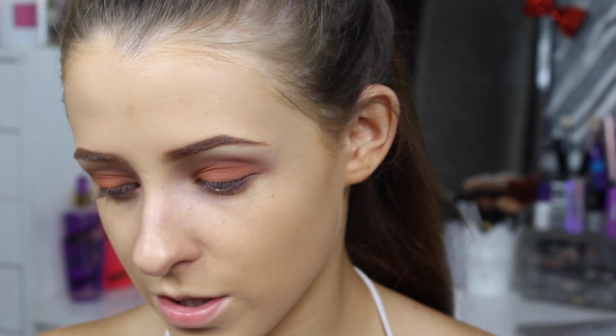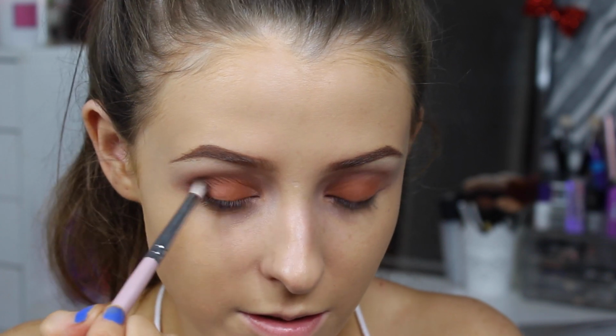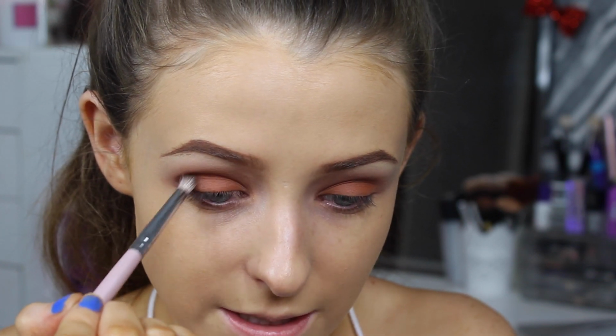And I'm going to take this on a Sedona Lace 904 brush, which is just like a little small pencil brush. I'm just going to focus this right on the outer corner, and I'm just going to keep my brush right under the outer corner so that the colour doesn't overpower the other colours. So as I said, I'm just going to keep focusing it right on the outer corner. I'm just going to circle it into a little area at the outer corner, and then I'm going to go in and blend it in a second.